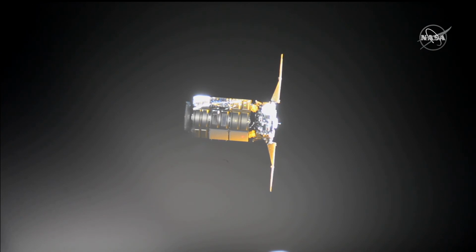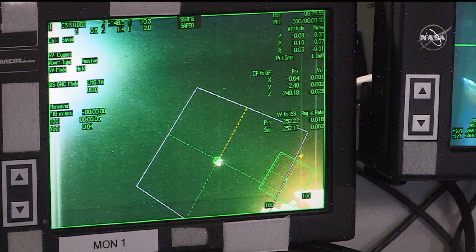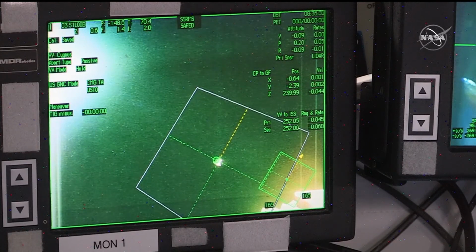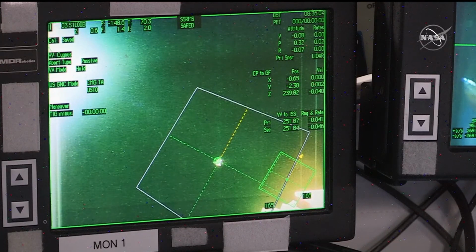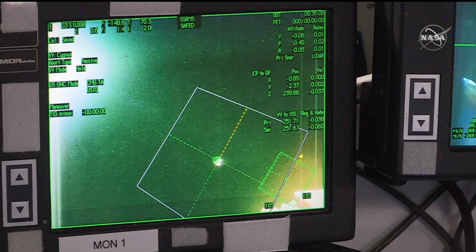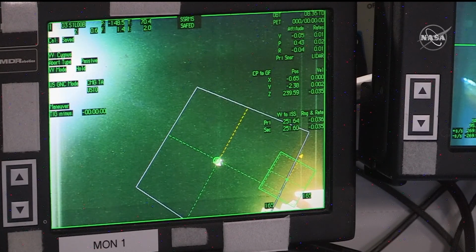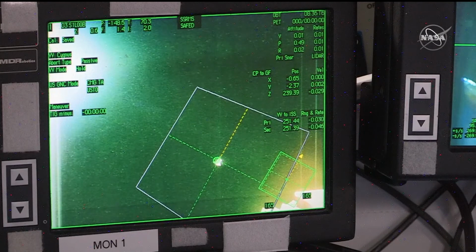Cygnus continuing to hold at the 250-meter hold point, where it's completing some checks with the ground before eventually moving to the 200-meter keep-out sphere. Everything still moving on track as we look towards capture later this morning at 3:40 a.m. Central Time, 4:40 a.m. Eastern Time.